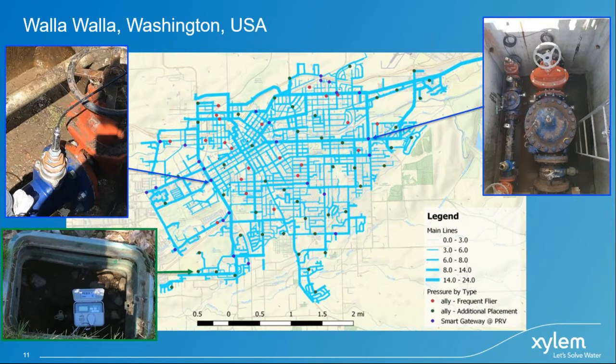And this particular utility finished deploying a Census FlexNet AMI system a couple years ago. Basically they have this network of 2 collectors, we call them base stations, and those receive hourly readings from about 10,000 metered service connections. With this new system in place, Walla Walla saw a lot of those benefits we talked about in the last case study, like reduced read estimates, improved meter accuracy, and enhanced customer service. But they didn't stop there. They said, we want to focus on how else we can leverage this network to do more.